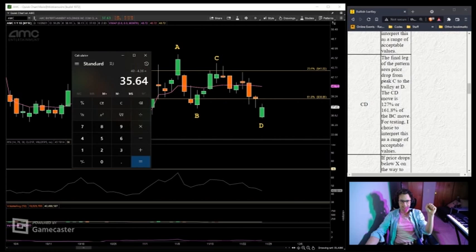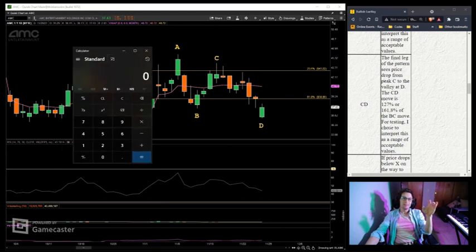Okay, so this is why he was saying we need a calculator. I can't cheat it on the first one, but that's okay. And this one I can't cheat. So we got a high of, let's see here, 44.43. And we're gonna subtract the low from B, which is 37.50. And you can see how long this takes me, $6.93. And he's saying it's 127% or 161.8% of that move. So I'm going to multiply that by 1.27.